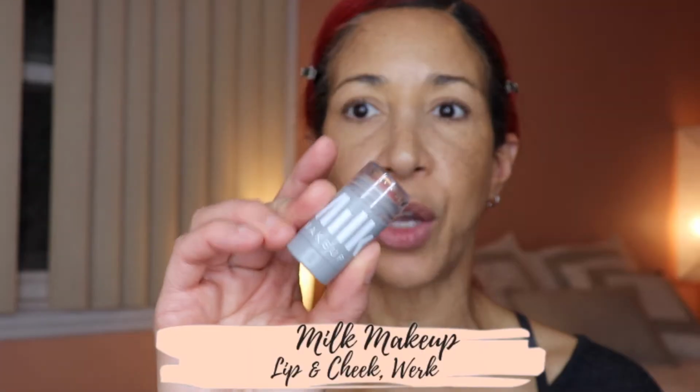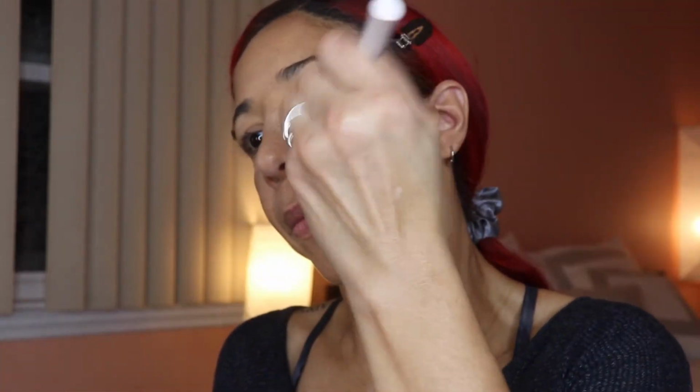For blush, I'm just gonna go in with this one from Milk. I just put it directly on top using that same brush, placing it on top of the bronzer. This one's very natural looking.